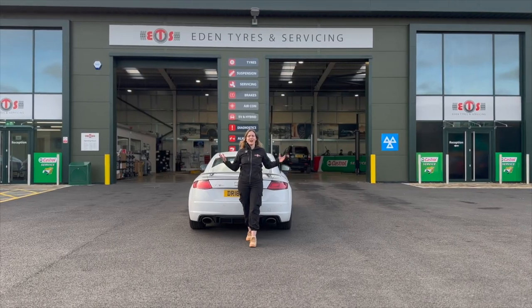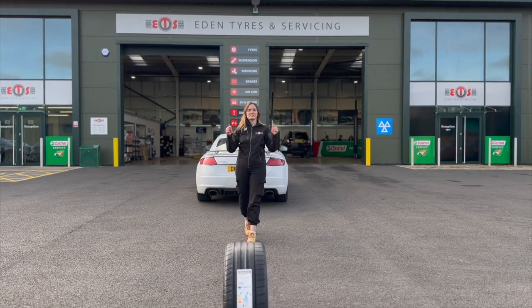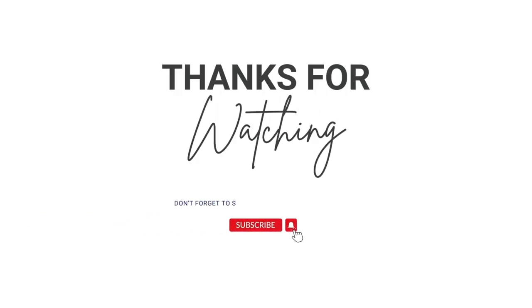So if you're looking for a high performance tyre that's best in class for braking on dry roads and outstanding performance in the wet, then the Bridgestone Potenza Sport tyre is the one that will keep you at the top of your performance no matter the conditions.